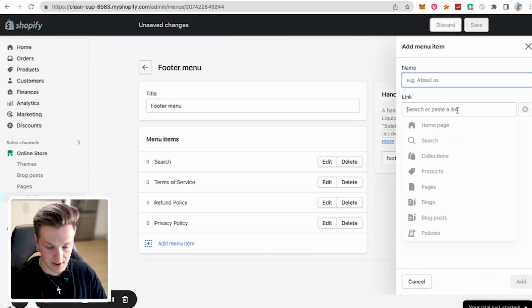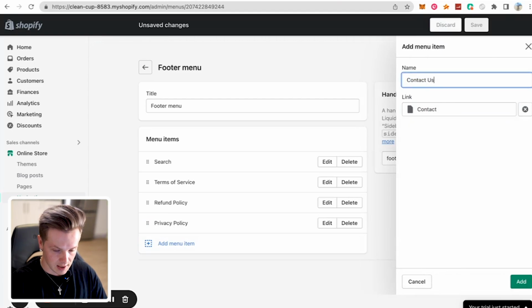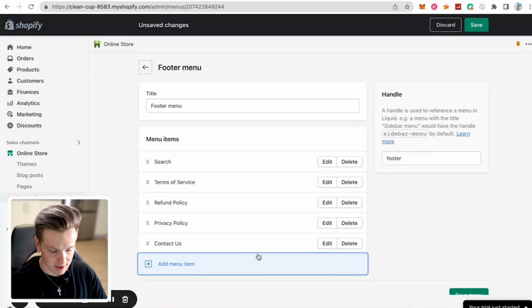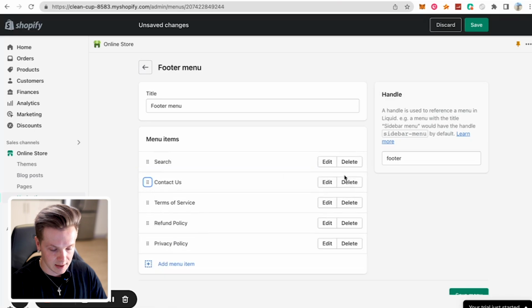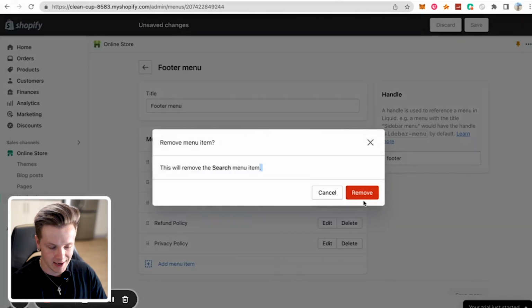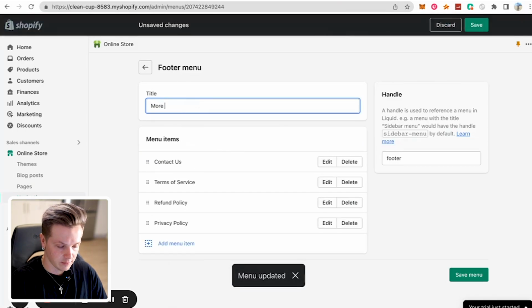And then I'm going to go down here and I'm going to do 1 page, which is going to be the contact us. And then I'm going to just bring this contact us one right up to the top, just because that's usually what people are going to be asking. And I'm going to delete this search because there's no point in having a search on your website if you're doing a one product store. So now, instead of footer menu, I'm going to say more about us.